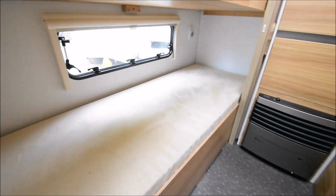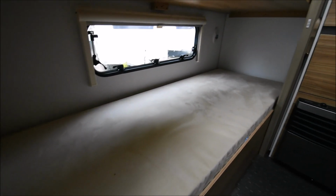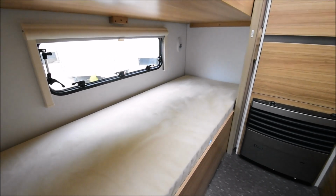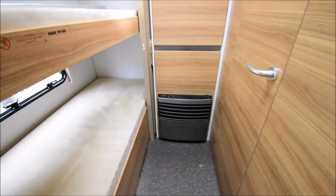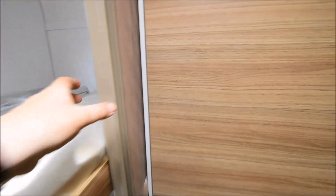Just going down to the bunk here, bottom bunk here, again, same thing, and also quite a bit of headroom there, again for a child, and good sized windows, so you can see what it's going to be like and see if your mates are playing out as well. They're up and about. Now that is enclosed off with this.